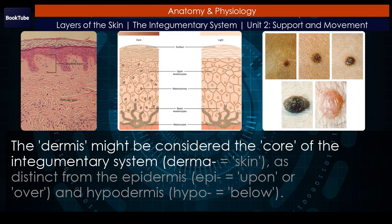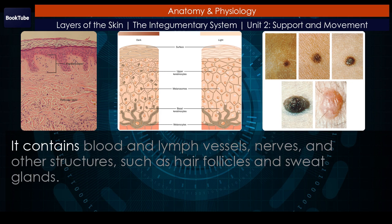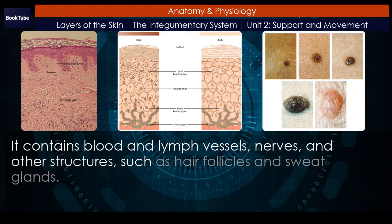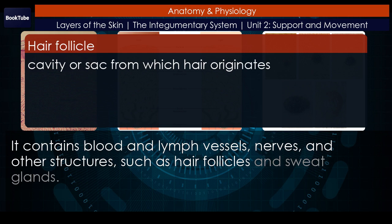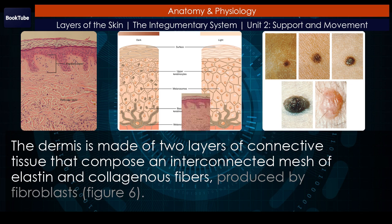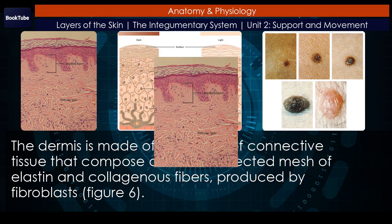Derma equals skin, as distinct from the epidermis. Epi equals upon, or over. And hypodermis. Hypo equals below. It contains blood and lymph vessels, nerves, and other structures, such as hair follicles and sweat glands. The dermis is made of 2 layers of connective tissue that compose an interconnected mesh of elastin and collagenous fibers, produced by fibroblasts. Figure 6.